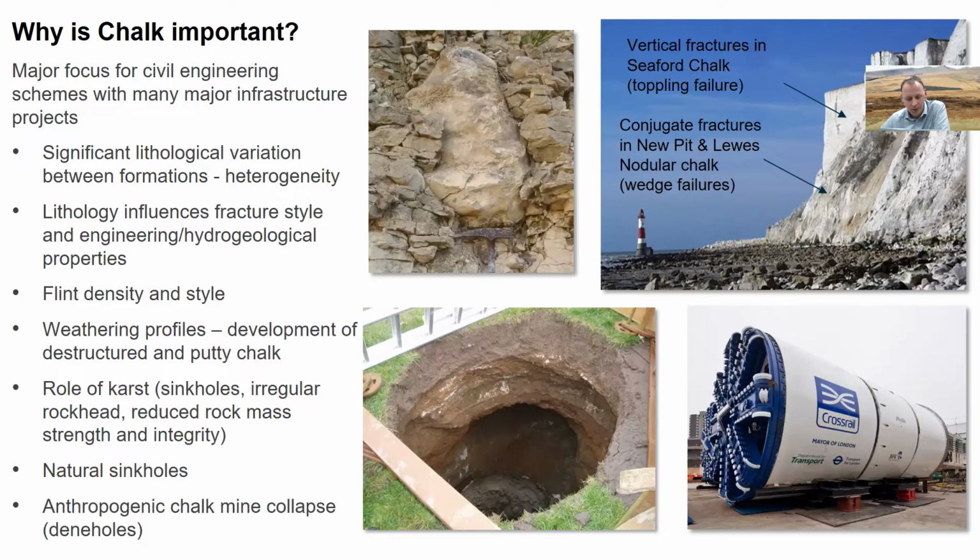I briefly mentioned karst a second ago in terms of groundwater, but you also can get sinkholes, areas of a very irregular rock head, where you might get a dissolution pipe full of sediment. So you might have a borehole in one place, which might prove a meter of soil over the chalk, and the next minute, a couple of meters away, you might have 10 meters of clay and soil within this dissolution pipe over chalk. So that can have a big impact on the engineering properties of the site investigations.